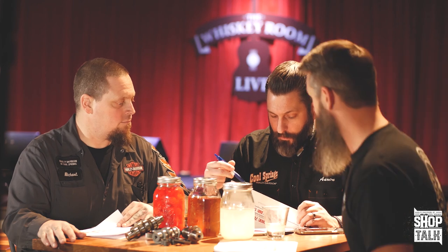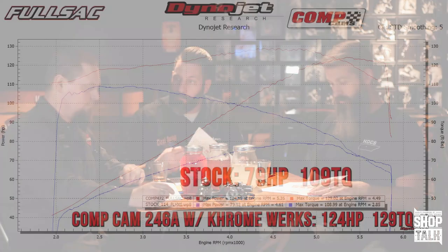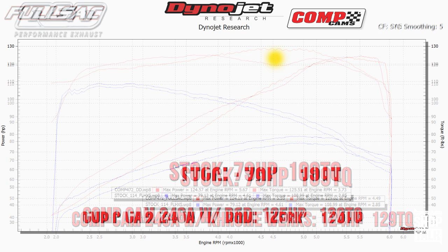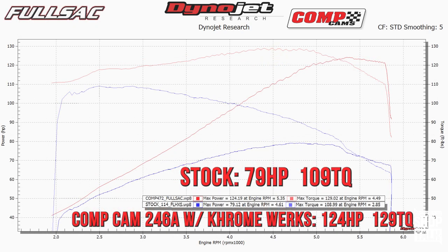Especially on that full sack header and the Chromeworks pipe. Oh, it loved it. Look at the difference of how it carried out, and that says a lot about how the cam timing works with the way these pipes work. And we preach it all the time: proper tuning in the exhaust makes power, and you can see it right there. If you overlay those over each other, you can see how that motor liked that pipe on that cam. Yeah, if you picked out this cam from us on this motor, we would push you to the Chromeworks.